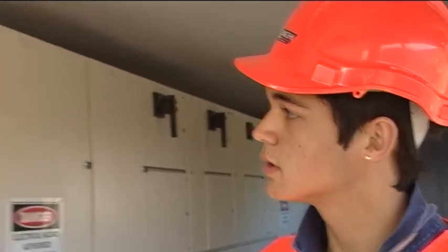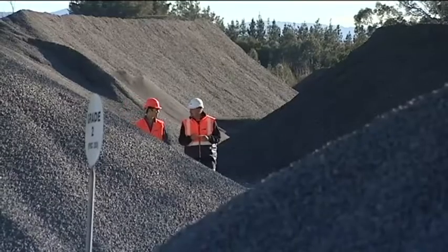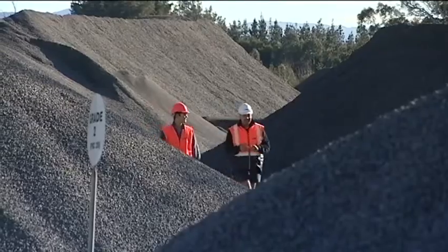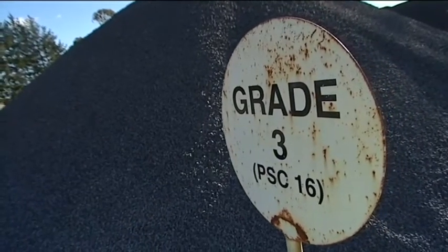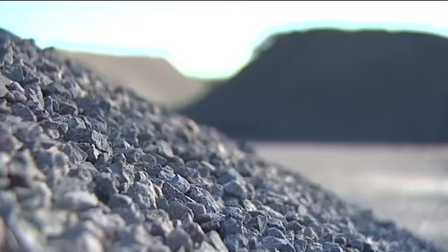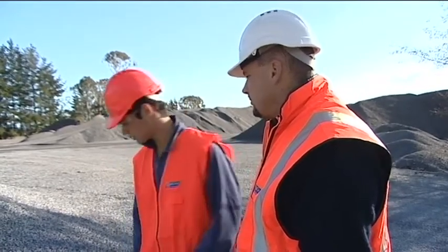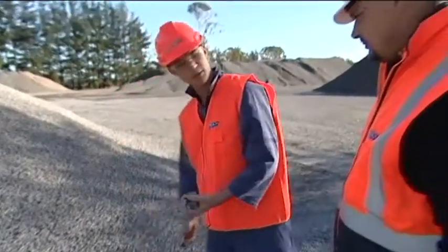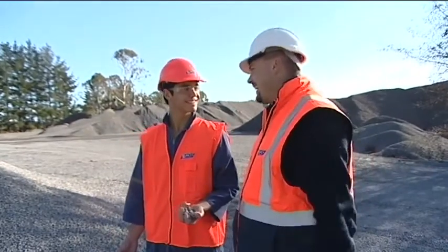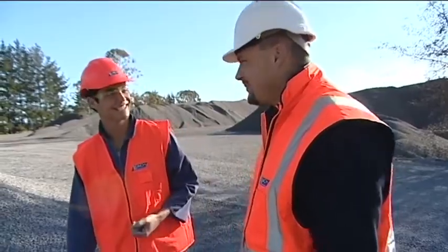What's your favourite part of this job? What do you like doing? That'd be operating the machines. Yeah, probably the loader. The final product finds itself separated into neat little mountains of metal, each graded by size and quality, each destined for various uses from roading to building to concreting. So it's worth quite a bit? Yes, very much so. And how much for this handful here? For you, mate, because you've done such a good job today, it's free. Awesome. Take it home with you.